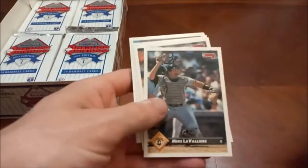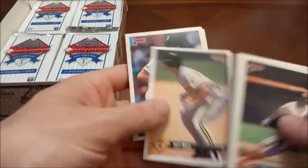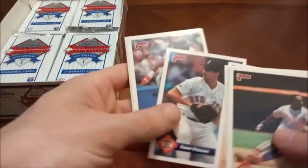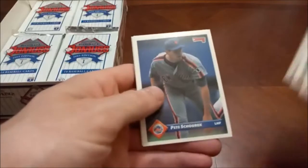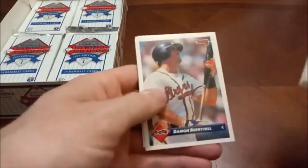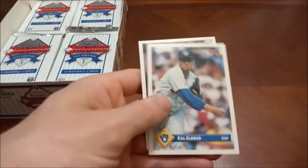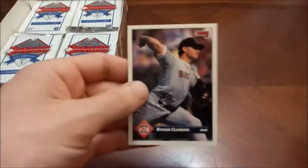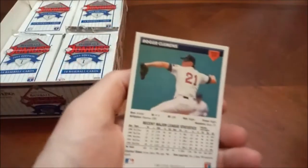Next pack here, there's Spanky LaValliere, Gregg Jefferies, speaking of highly touted prospects. I think Jefferies made at least one All-Star team. Chad Curtis was another top prospect. There's that Manny Alexander rated rookie. And there is the Rocket, Roger Clemens, to finish that pack out. Card number 129.